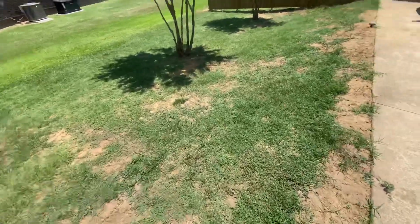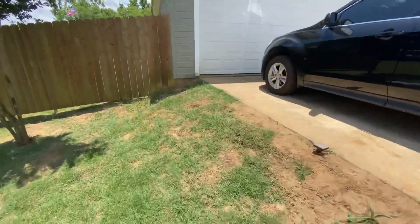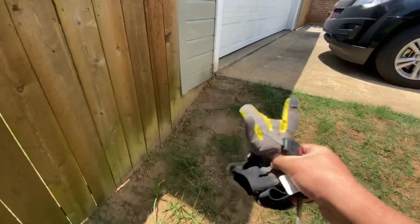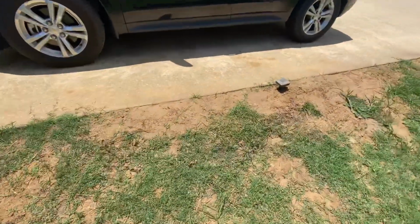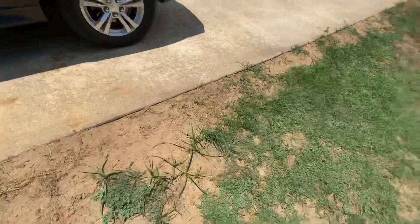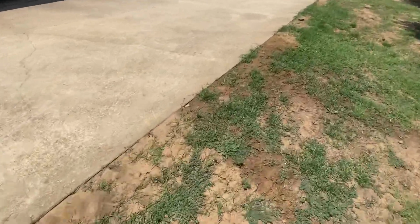I do want to show a month ago when I did the first erosion where I fixed this part. I got weeds and stuff growing in. I got grass growing in actually, Bermuda. Same up here. It's starting to grow in. You can kind of see it. I'm letting this stuff grow out all the way down. I've not had any erosion.